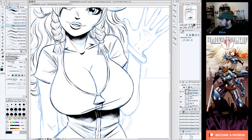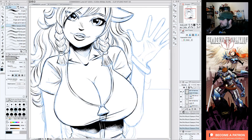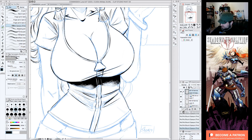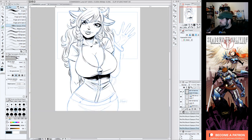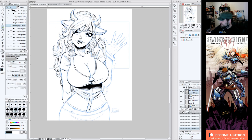So for those of you guys who are just joining us, I'm working on a commission right now. It's an original character by the name of Allison. It's not my original character. It's the original character of the commissioner, the client. So this isn't my design. I can't take credit for that, but I can take credit for the drawing, because it is my drawing. But we're getting pretty close to finishing the main inks here.